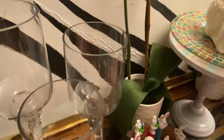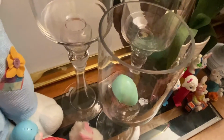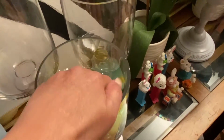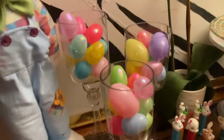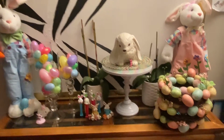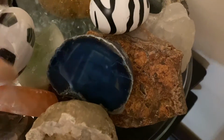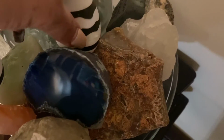Hangers here. I don't have anything to put in it. I don't want to put candles. So I'm going to put eggs in there. I got the containers there. Okay, one off here. So, I have something in this corner. Let's put it that way.